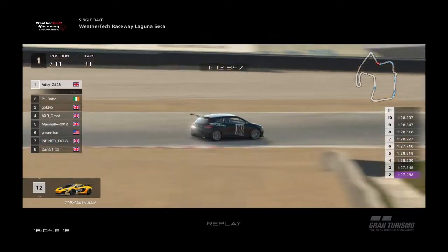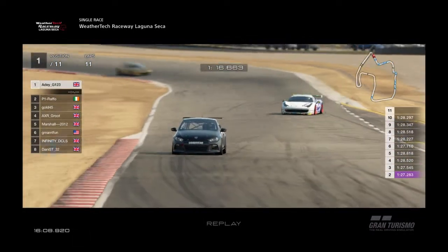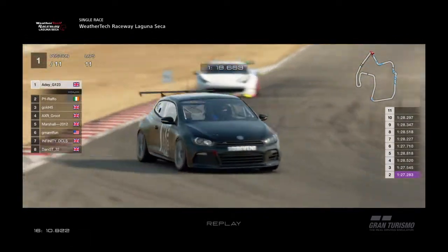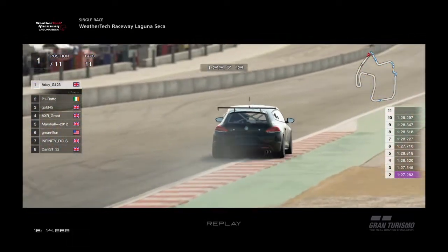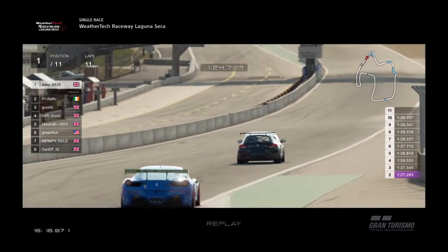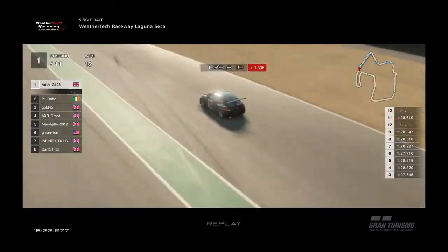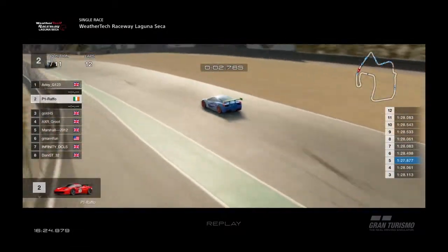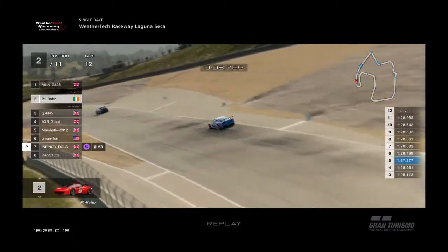But as we head back up to the front then, Eddie's still in that first position. As you can see, Raffo going a little bit wide there on the gravel. Regains the car. Great car control from all these fellas in the Elite 2, as you would expect. But Eddie's still leading the way. Raffo slowly catching up to him still. Wonder who's got the fastest lap.